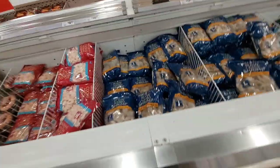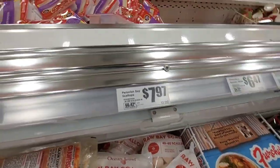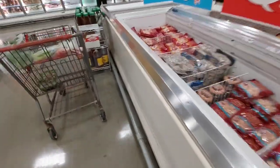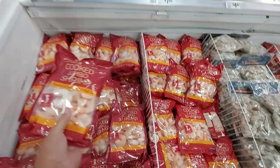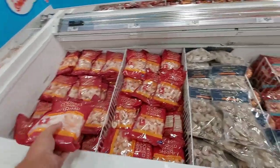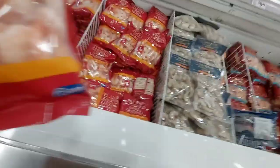So let's see here. Scallops. I love scallops. $7.97. Pafford Homestead, the Paffords go over here. They like this store too. So I think I'm going to go with some jumbos. Teresa will make it with a salad, or, oh, I think I'll get the medium, the vein peeled. That's what I'll get. We'll be back.